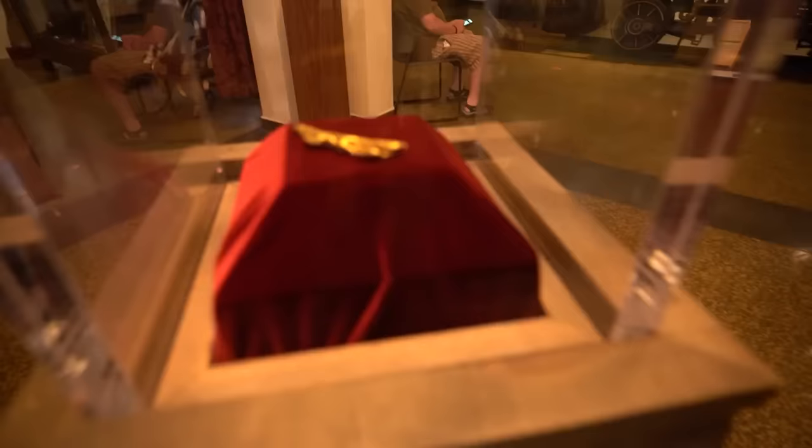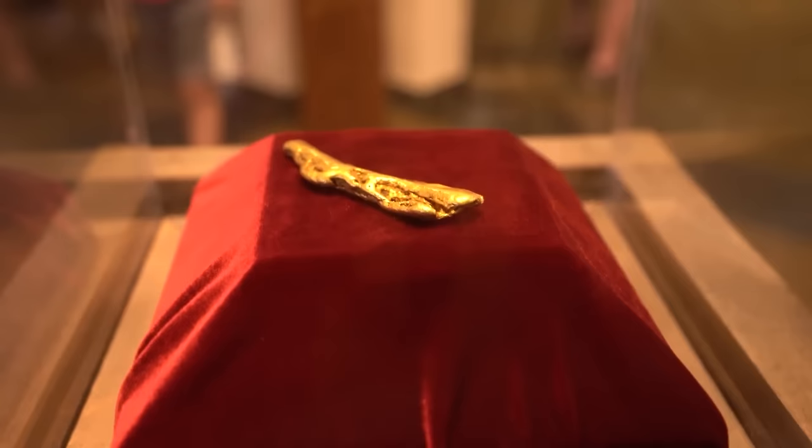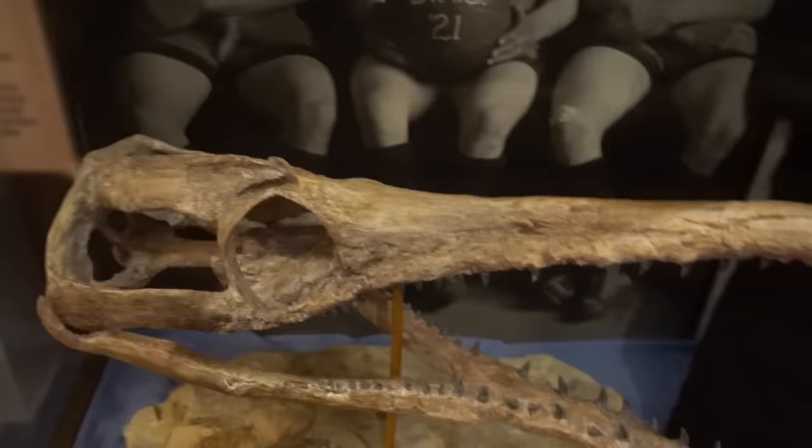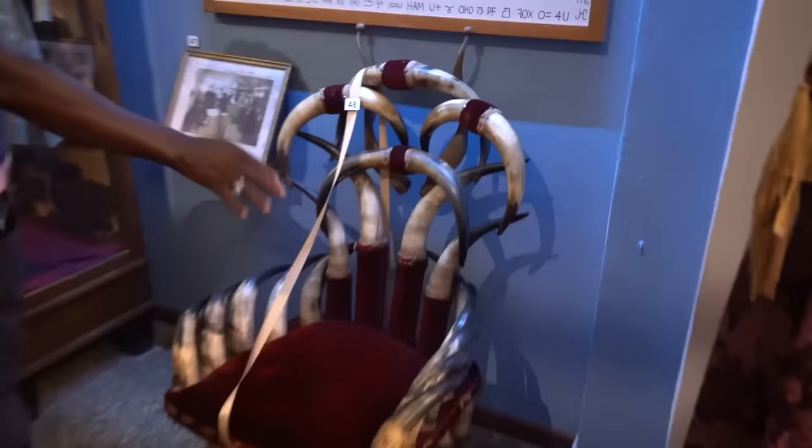Yes, this is Potato Creek Johnny's actual gold nugget. And there's a plaster model of a Plesiosaur, which apparently was found just 30 miles from here. That's quite the chair. It's really neat. It's like Game of Thrones. It's actually horn and antler furniture. See, you're right. This looks like the Game of Thrones, the throne of thorns or something.